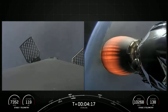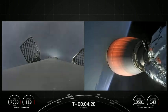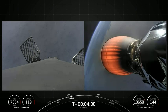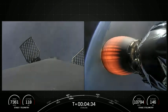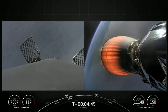On the right side of your screen, attached to the second stage, you can clearly see that MVAC engine. It'll be continuing its burn for the next several minutes to get our Starlink satellites into orbit. As I mentioned earlier, today's Starlink mission marks SpaceX's 225th mission overall and 26th mission just this year.